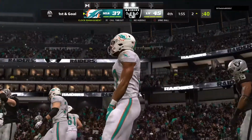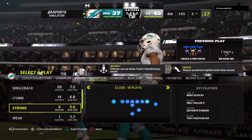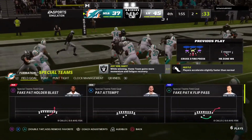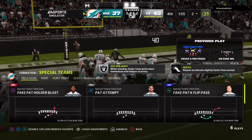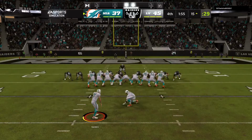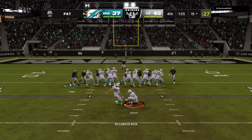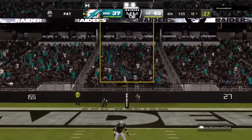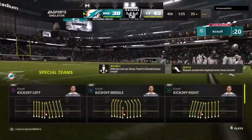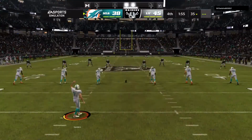And he'll take this into the end zone for a Dolphins touchdown. Myles Gaskin, his 2nd touchdown of the afternoon. And the Dolphins have made it a 1-score game again here in the 4th. Still an important piece of business to take care of, the extra point. And that'll cut the lead down now to a touchdown. Makes the score Raiders 45, Dolphins 38.